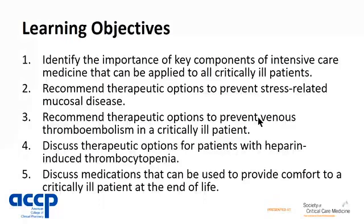And for the next 45 minutes, what we'll talk about are key components of ICU medicine that can be applied to all critically ill patients. We'll also talk about therapeutic options for stress ulcer and DVT prophylaxis, followed by discussing therapeutic options for patients with heparin-induced thrombocytopenia, and then discuss medications that can be used to provide comfort in a critically ill patient at the end of their life.